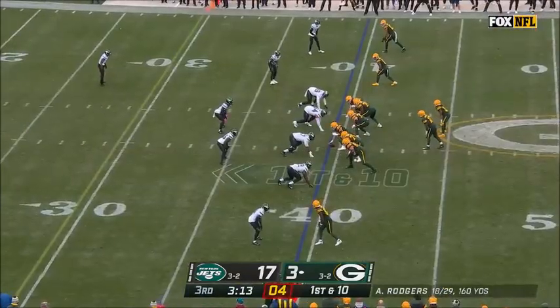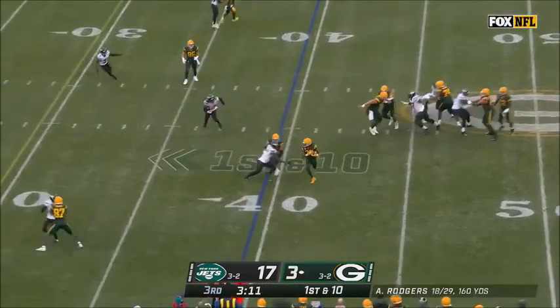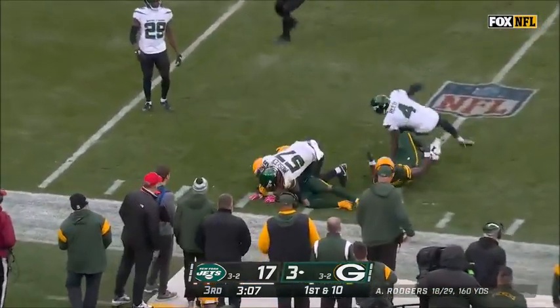So two penalties by the Jets D on third down, extending the drive for Green Bay. Rodgers gets it to Aaron Jones. Breaks a tackle. Aaron Jones with the speed and down to the 25.